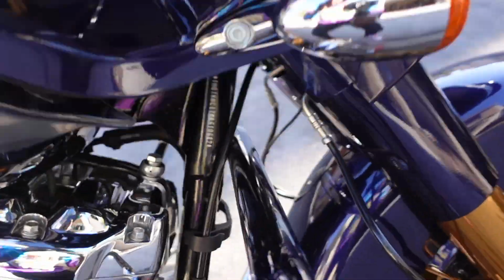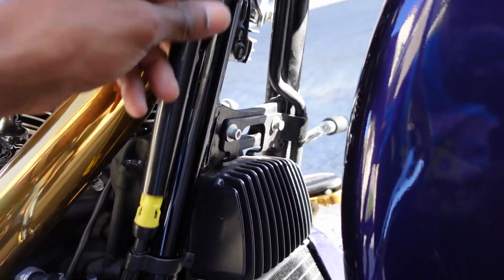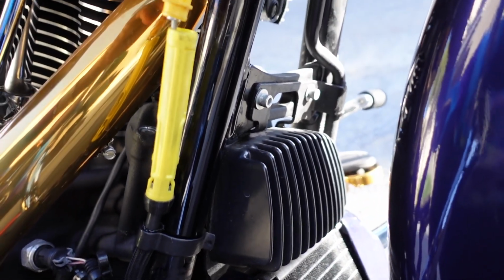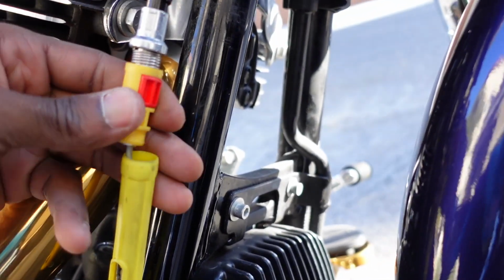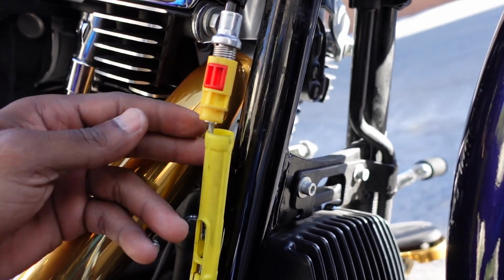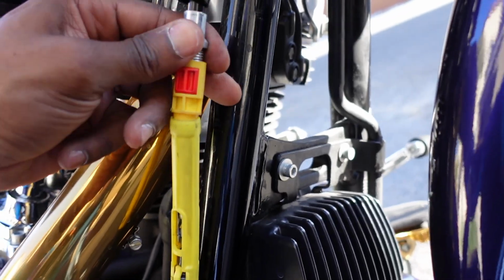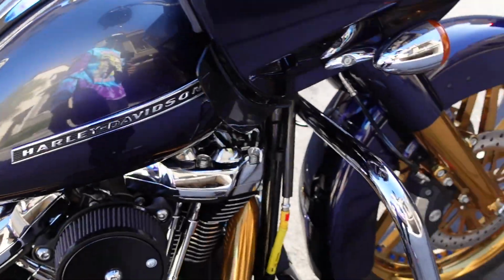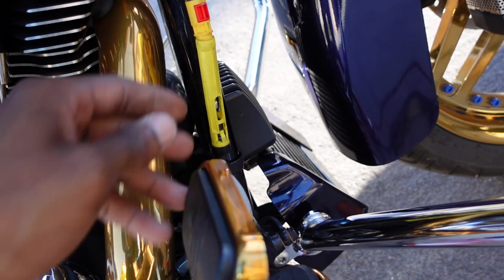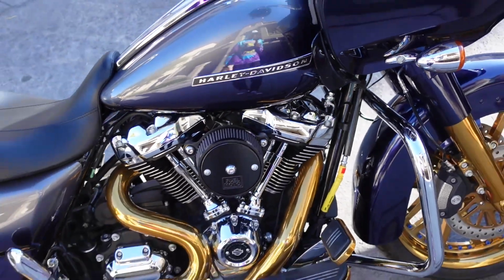So I looked at a video. It said come down here, and you can lift this bad boy up right there, and adjust the clutch. However, I did my adjusting and it's still, of course, not tight as it should be. So, I don't know, man. Haven't even got a chance to ride it yet, man.